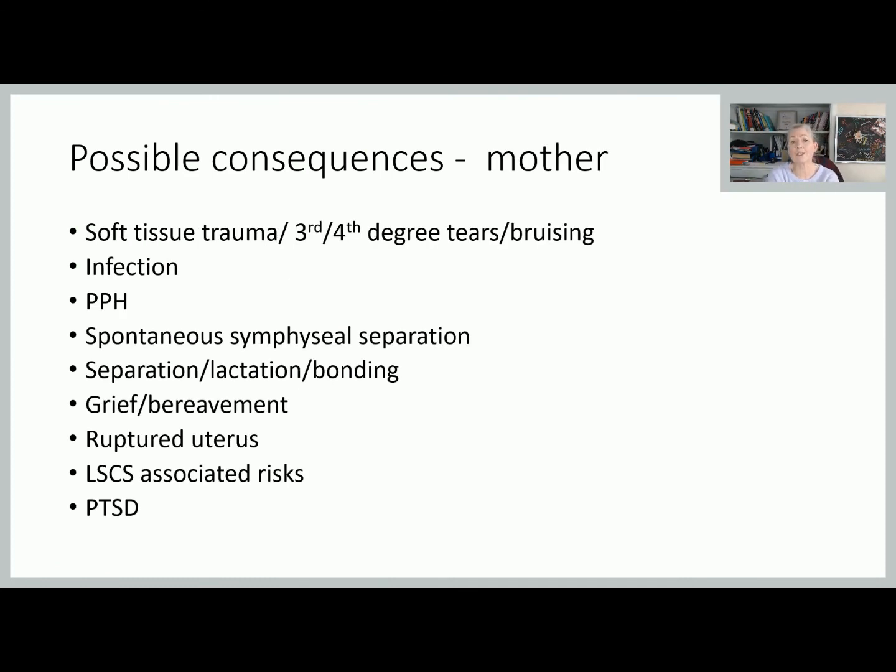And so thinking of some of the consequences for the mother, obviously you've had your hands inside her vagina, so there is likely to be quite a bit of soft tissue trauma. So vaginal tears, perineal tears, 3rd and 4th degree tears, not uncommon, bruising, not uncommon. She is at increased risk of infection because we have done all these internal manoeuvres, so she will need some prophylactic antibiotics. Again, she's at increased risk of postpartum hemorrhage because we've done all these internal manoeuvres. Sometimes you do get a spontaneous symphyseal separation, so that little bit of ligament separates on its own. I've never seen it, but it is documented as happening, as being a potential consequence.